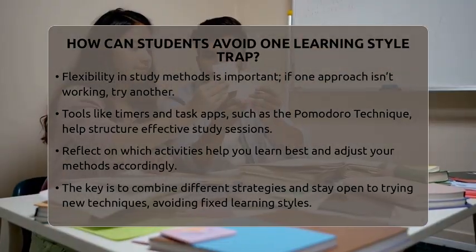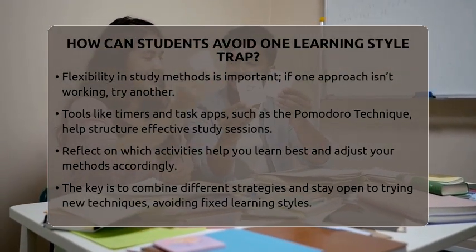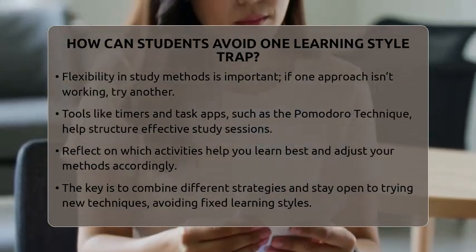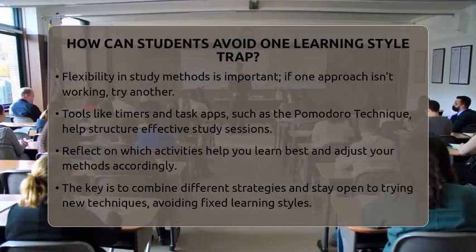The main point is to use a mix of strategies and stay open to new methods. This way, you avoid limiting yourself and make your study time more productive. Remember, the goal is to find what helps you learn and remember most effectively, not to stick to one style.